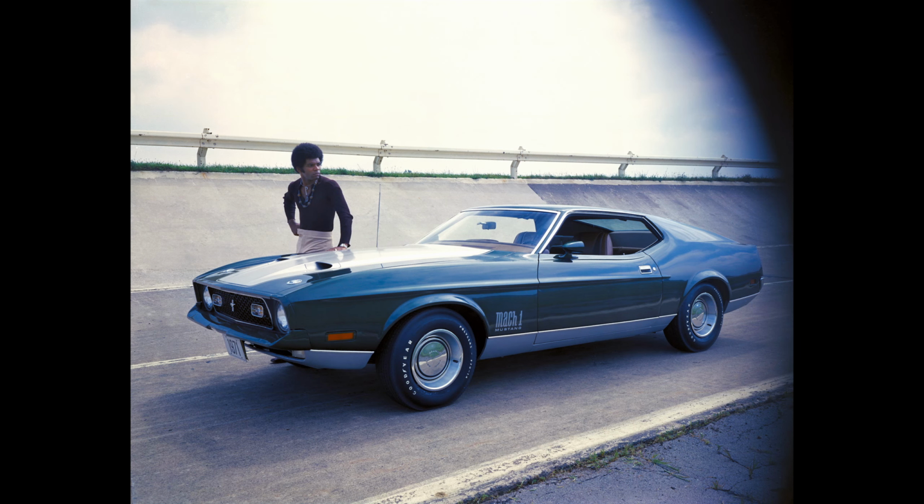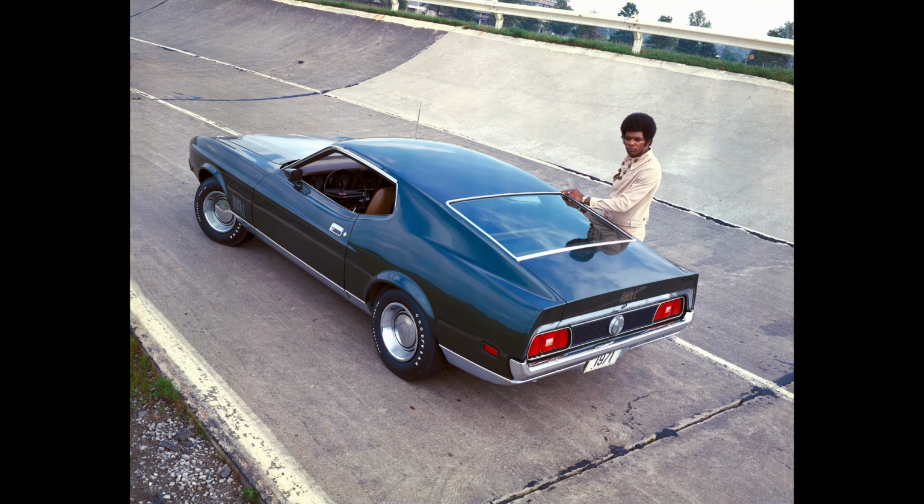Angles matter. Look at this one. Low angle with the nose very prominent. Looks fairly large in this picture. Now let's take the same car and the same guy and look at it from a different perspective. Seems a lot smaller now, doesn't it? Again, it's all visual.